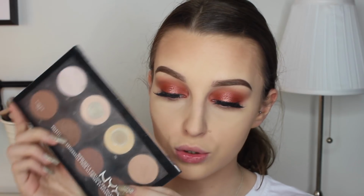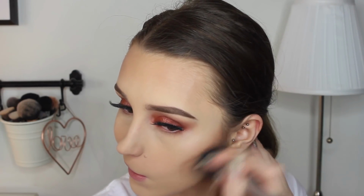I'm going to take some on my cheekbones as well and then take some down my neck because I'm pale, as usual. Then to contour, I'm going to be taking my NYX Highlight and Contour Pro palette, and I'm going to be taking some of these bronzing shades, just applying this nice and sharply and then applying a tiny bit to my forehead just so everything merges in. I'm going to be taking some of this banana shade and just really carving out my cheekbone.